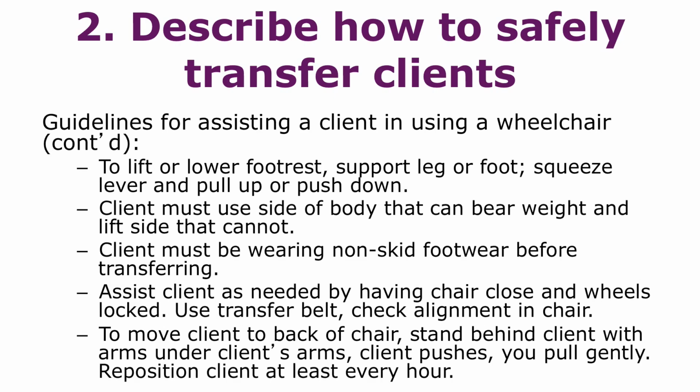So the next thing you're going to do is lift or lower the footrest. You want to support the leg or the foot. You want to squeeze the lever and pull up or push down. There's that lever on the side that you need to make sure you squeeze. Sometimes because of some rust, at times it may be a little bit difficult, so that's where you need to have some maintenance happening for the wheelchairs.